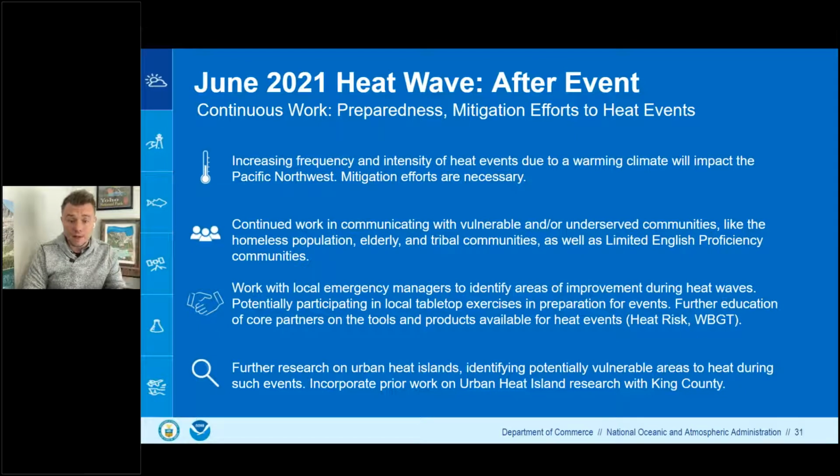Continued work with emergency managers for identifying areas of improvement. Like I said, with these heat waves, that's pretty much a continuous process, possibly collaborating with EMs, doing local tabletop exercises, working with their emergency action plans, their EAPs, so we're all on the same page if an event like this happens again. Also identifying other potential tools available to use during such events, like the heat risk that we use, but also the wet bulb globe temperature, that we did not use as much, but something to introduce into future events.